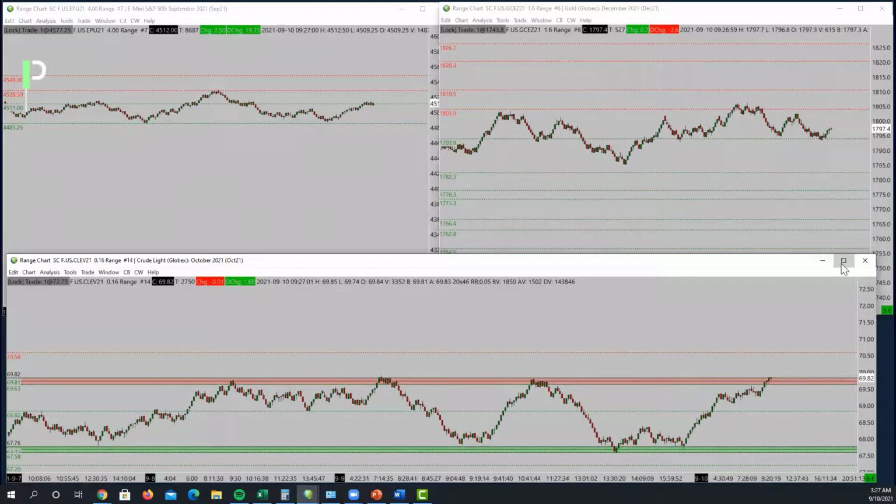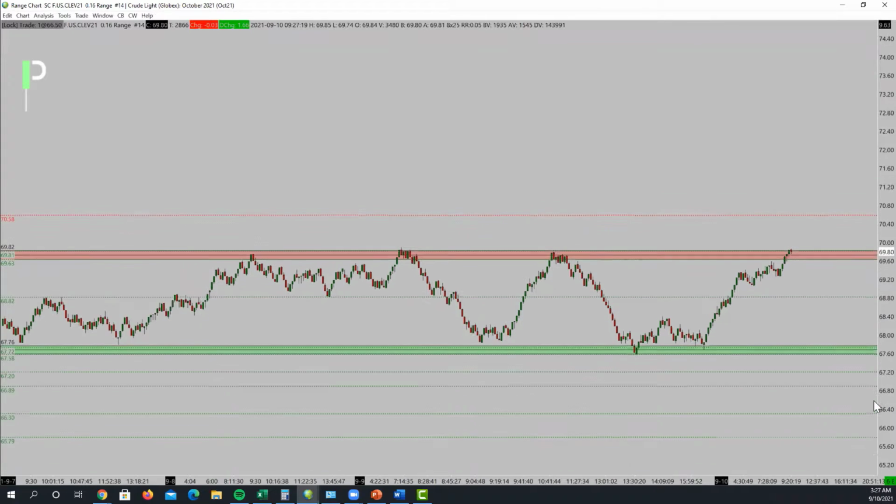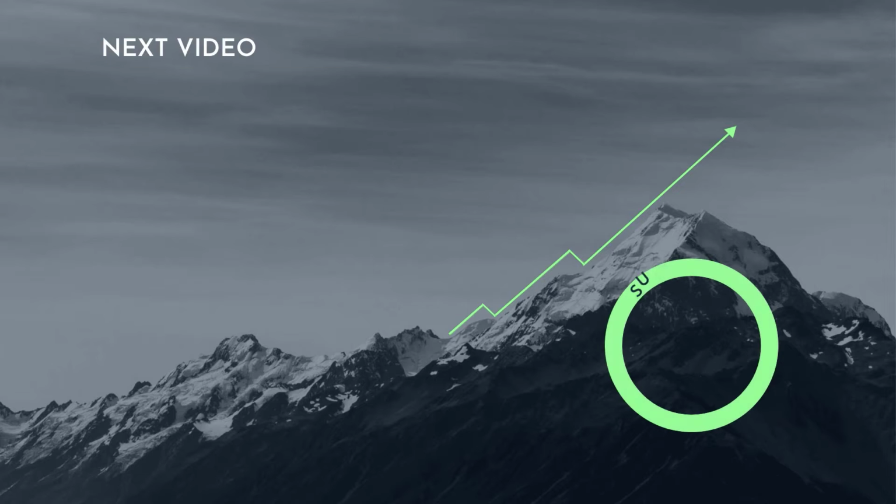For crude oil, moving over here, main level of resistance is going to be somewhere around 69.81 to about 82. That's going to be our area of resistance. Above that, 70.58. Mid area for me, 68.82, and then below that support is going to be somewhere around 67.76 to 67.72. So we'll see if the market can actually pull us back down into those support areas. But right now, this is going to be a good area to look out for a short. So we'll see what happens. If not, they'll just break through and we'll let it go up to 70.58 and look for a short there.